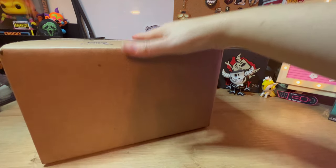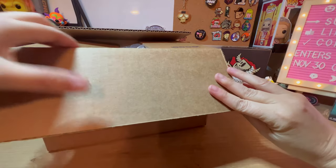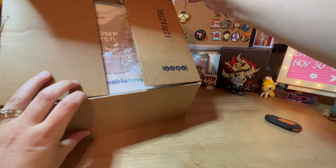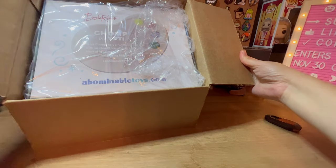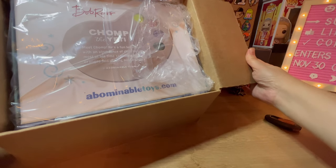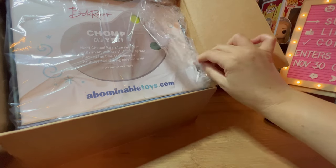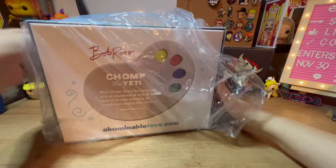Oh, wow, I'm so stoked to open this box. I was so afraid that I'd miss out. I was actually out shopping that day and I set the alarm on my phone to make sure I didn't miss it. So, do you see it? It says Bob Ross, Chomp the Yeti. Oh my gosh. So here we go. All right, got him out of the box. Let's get him out of the plastic.